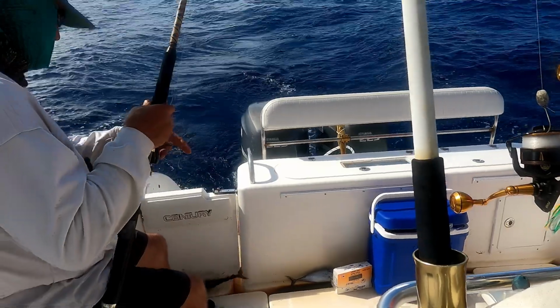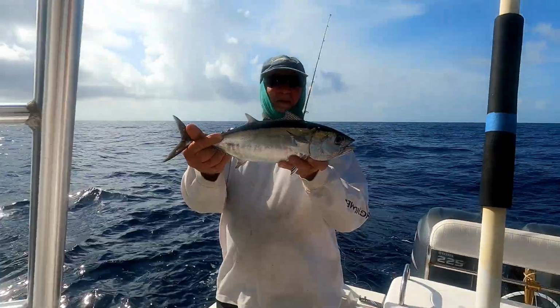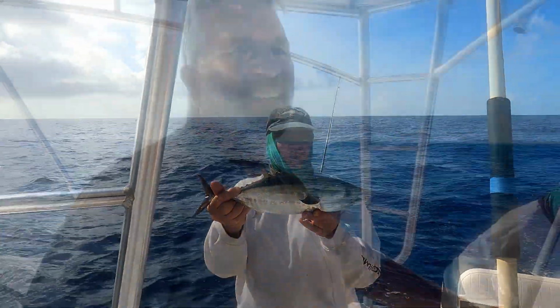And look what he hit, people. My favorite lure in the world, a Halloween. Bring him up. All right, there he is. Nice little dolphin. Good job, Al. I'll open the hatch for you.